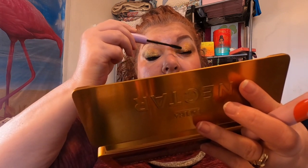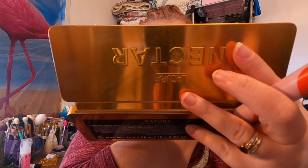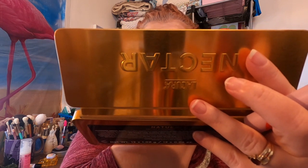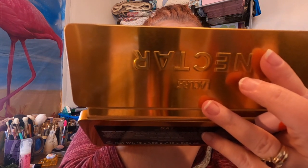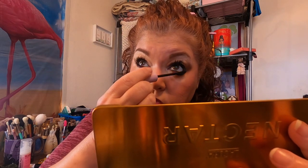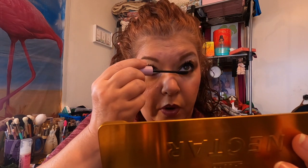Now, I use every shade in here, but you're going to see that they look the same. That's the one thing I don't like about these palettes is because the shades are way too close together. And I do like a palette that goes light to dark. And I mean, I want a really dark brown or a black. And then these shades are really too close to gold. You know, nectar, honey.